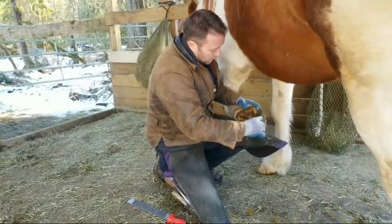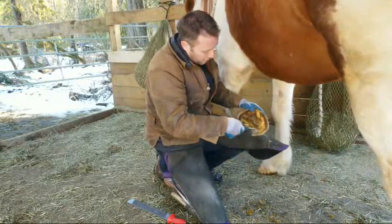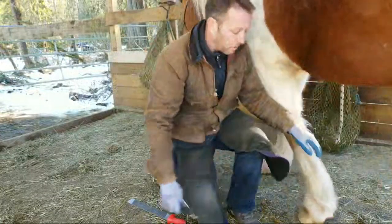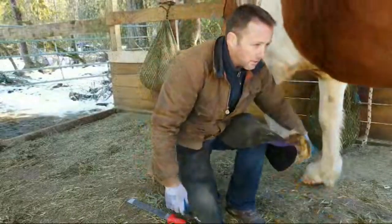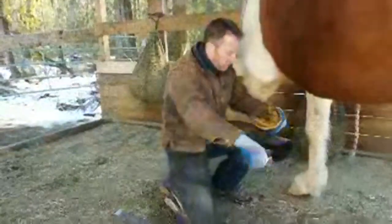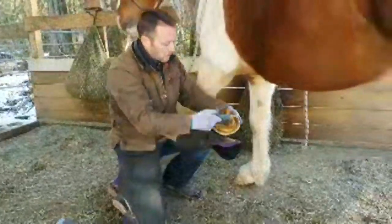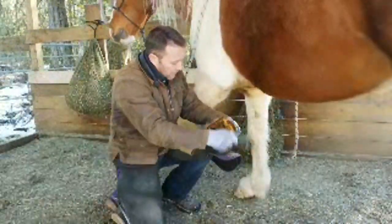Full of stuff. When you go to clean out a hoof, really try to clean out this way. And Lena, can I have your foot back, please? Okay. Really kind of clean out this way and this way. It's okay to do both. You don't have to go just this way. You can clean out that back bit there, and you'll see that stuff will come out. And we'll give that a good cleaning. Let's see what she looks like.